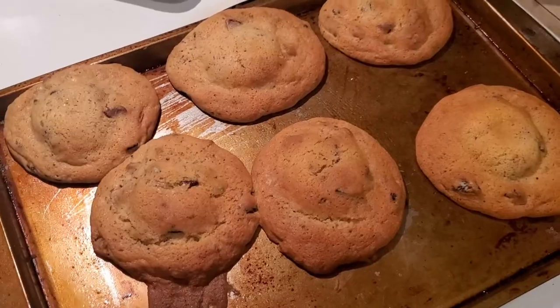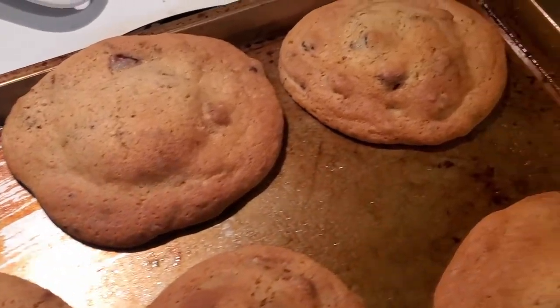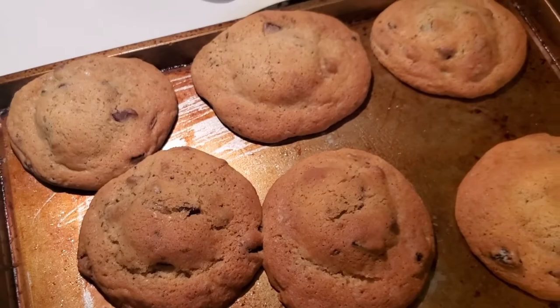It says as well, once they're out of the oven, you can top the cookies with some more chocolate chips, but I didn't think I needed it, so I didn't do that step. But here they are. These cookies out of the oven are pretty darn good looking, and they look amazing already. So let's taste how they are.